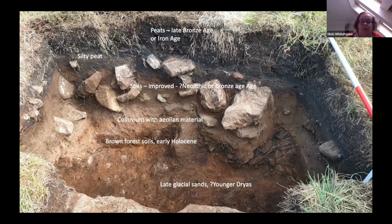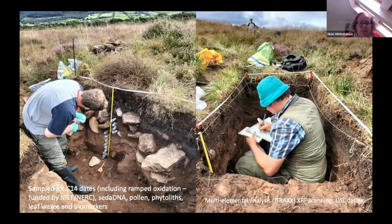So a lot of this is inferred, but perhaps of greater importance is that the stratigraphic sequence that we've got here is very similar to what we've got in the Cursus monument, where it's more compressed, but it does suggest that it's at least partially contemporary, if not wholly. These have all been sampled for radiocarbon dates, including a new approach known as ramped oxidation, and we've got money for 30 radiocarbon dates through NEAF and NERC.